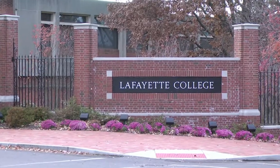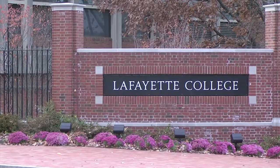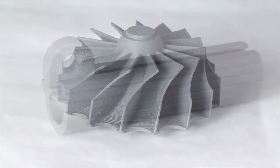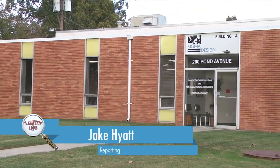Now, at $1,500 or $2,000 a piece, we're finding that individuals, clubs, universities are buying them where they wouldn't have bought them in the past. And I think that trend is going to continue, and we're going to see it in libraries and local communities and do-it-yourselfer clubs that can pitch in and, collectively for $50 a piece have their own part of a printer. So I think that in the end, it'll be universally available. Yeah, I would say that at some point, not everyone will have a 3D printer, but everyone will know someone who does. Jake Hyatt reporting for Lafayette Lens from Middlesex, New Jersey.